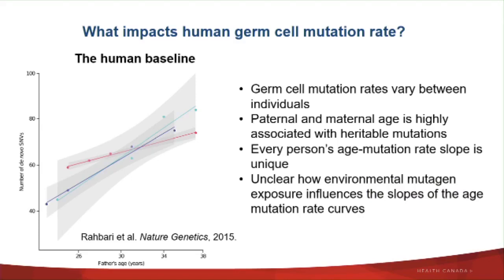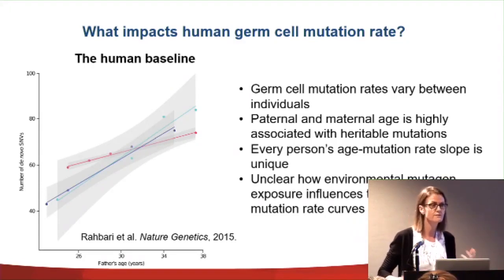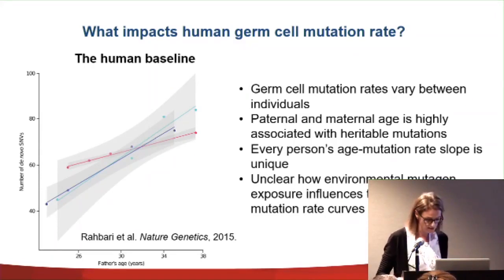On the x-axis is the age of the father at conception, and on the y-axis is the number of mutations that the father's passing on to his offspring. So what can we see from this plot of just 3 men? Each line in different color represents a different man. We see germ cell mutation rates differ between individuals. We see that there's a significant paternal age effect here. There's also a maternal age effect associated with heritable mutations. We see that every person's age mutation rate slope is different. So what are the genetic and environmental factors underlying that? We really need to figure this out.